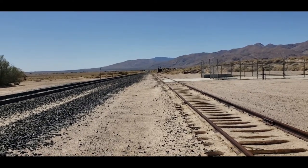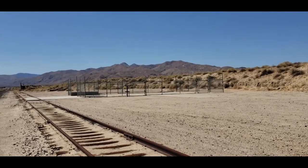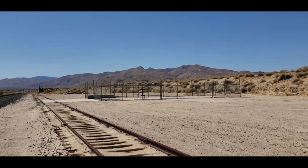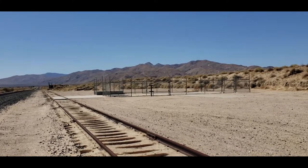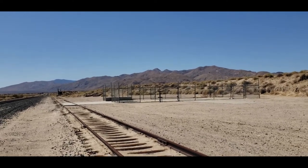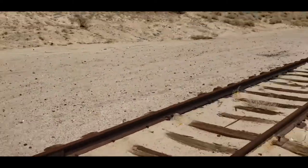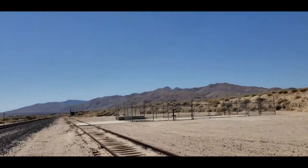And this fenced in area right here, according to the resource material I have, up until 2005, was still being used to ship carloads of product to the U.S. Borax facility in Boron. I was completely unaware of that. But anyway, the siding here is now disconnected at both ends. It's no longer connected to the main line.